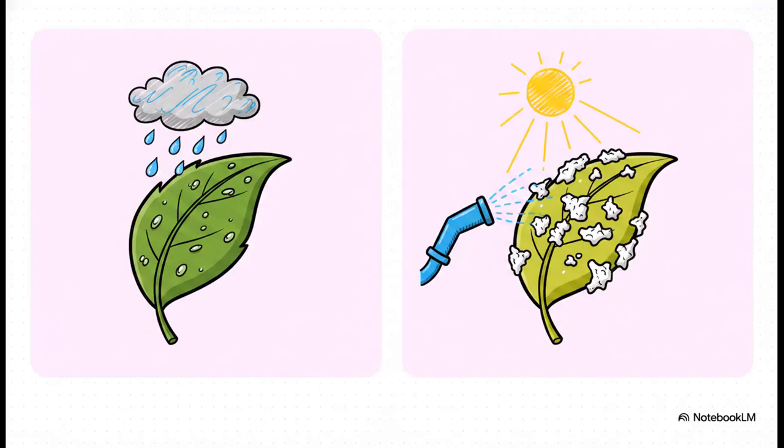Now, let's shift our focus spatially to the exact moment the rain finally hits the leaves of the plant. The physical conditions of a rainstorm completely optimize how a plant drinks. Think about it. During a rainstorm, the ambient relative humidity approaches 100%. This means there's basically zero evaporation happening.